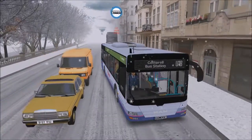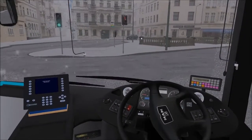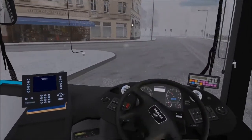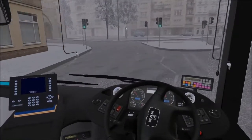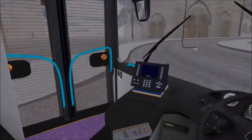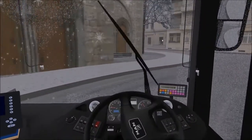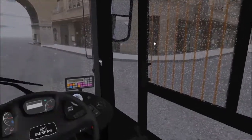I'm gonna go this way, mainly because I've got something to show you up this way, guys. So, this way is actually part of another route, but is also part of route U18, but it hasn't been put into the graphic or the game design. So I'm just gonna do the route as it should be.